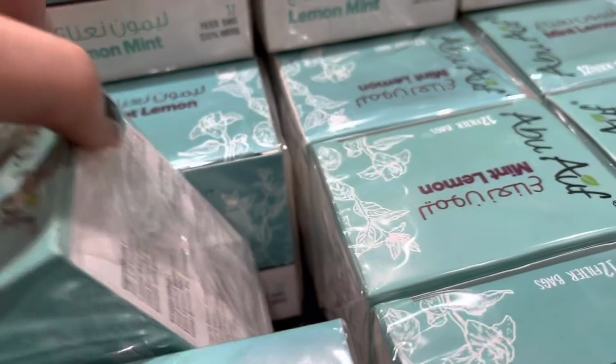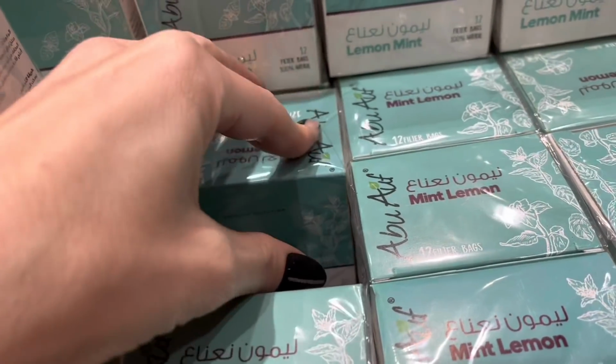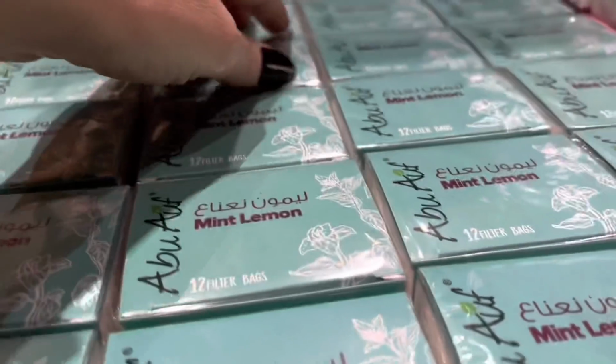This brand, I don't know if I'm saying it right. It's all throughout Egypt. It's primarily nuts and things like that, but they have coffees and teas as well. So I'm just getting all the boxes in order.